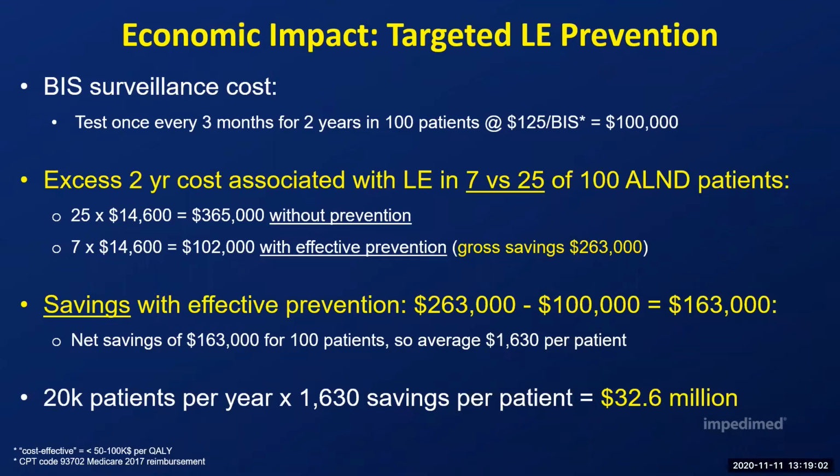So the excess 2-year cost associated with lymphedema in 7 patients out of 100 versus 25 out of 100. We're still using that example of 100 patients. If you add that additional $14,600 per patient over 2 years to the 25 patients out of 100 who would get lymphedema, that would cost you $365,000. If you had that same cost, $14,600, in just 7 patients, in other words, if you eliminated an absolute 18%, that would be just $102,000. And that's a gross savings of $263,000 off the $365,000.